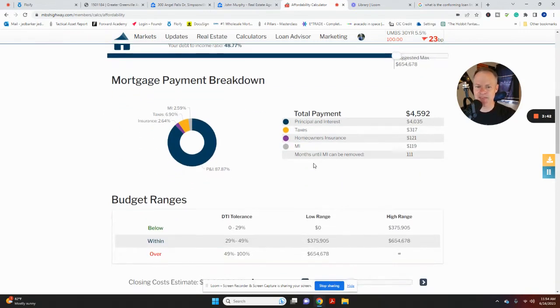The monthly payment on that home, if you were to purchase with that type of loan, would be $4,592 a month. That includes everything: principal, interest, taxes, insurance, mortgage insurance. So keep that in mind, $4,592.